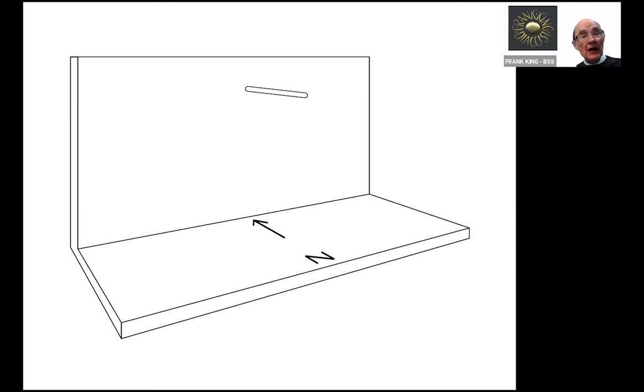Let's start at sunrise. Now, we know that the sun is at least vaguely in the east, that's to the right. We also know it's on the horizon. And so the sun is on the same horizontal level as this horizontal gnomon, and we will get a horizontal shadow to the left, that's to the west.